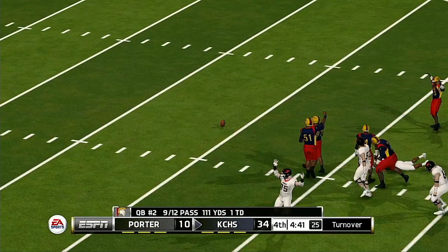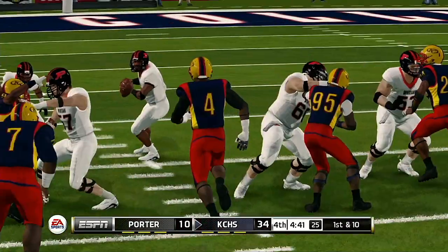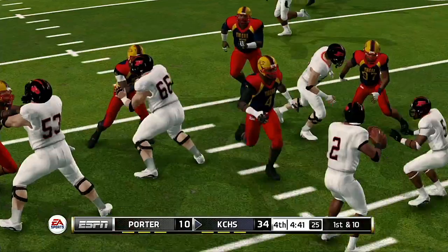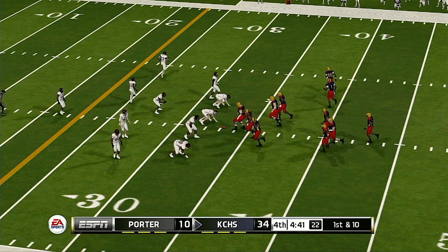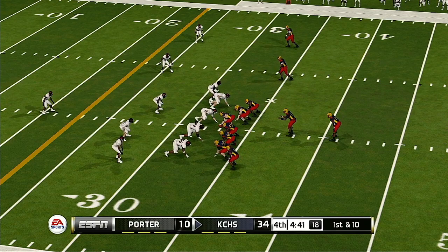I'm not sure the offense had much of a choice here. It was a pretty short conversion. The defense just made a good play. Both teams are well aware that a score on this drive is going to create an almost insurmountable lead. This defense has really got to step it up and make a stop.